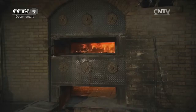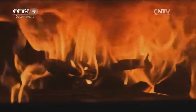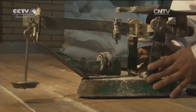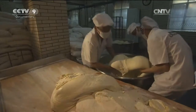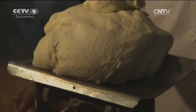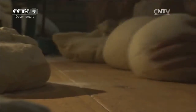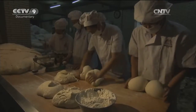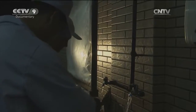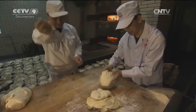The firewood used in the oven has been thoroughly dried and quickly ignites. It will burn for about 40 minutes. During that time, the bakers become very busy. There are four bakers on the team. One ensures that each loaf weighs 2 kilograms. The other three are responsible for kneading the dough into shape. It takes about 8 seconds to finish. They make more than 300. Despite their deadline, Zhang offers the opportunity to experience the process.